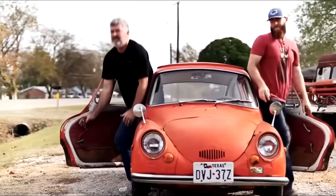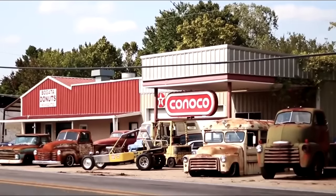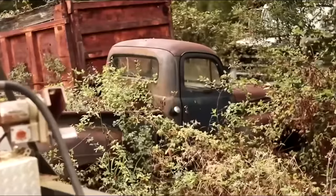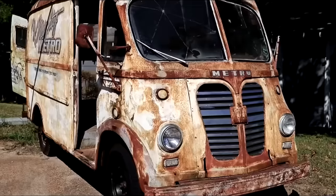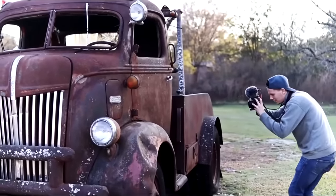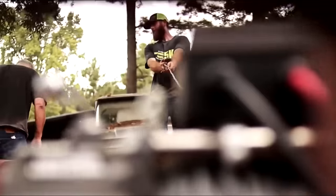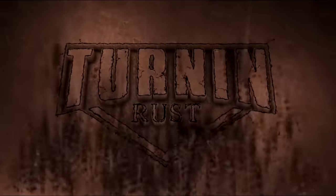Small-town business owners Wyatt and Lance Bush team together to form Craven Customs, a father and son duo scavenging the web along with the Northeast Texas woods in search of rusty relics. While buying and building on a budget, they recreate and preserve hidden patina, giving each one a story of its own. Chasing their passion, they're giving the past a future, saving lost dreams one vehicle at a time. With help from God, these guys are Turnin Rust.